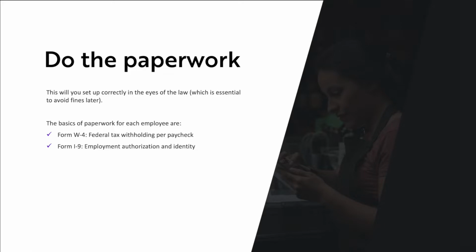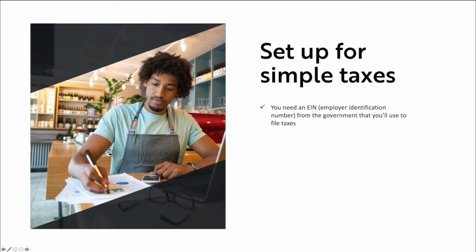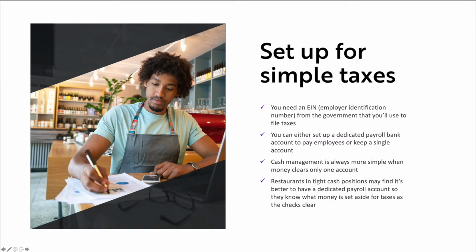Now, this may seem like a very simple step, but doing the paperwork correctly up front will save you a headache later on. As a business, you need an EIN, an employer identification number from the government that you'll use to file your taxes. Depending on your cash flow flexibility, you can either set up a dedicated payroll bank account to pay employees or keep a single account. Cash management is always more simple when money clears only one account. However, restaurants in tight cash positions may find it better to have a dedicated payroll account so they know what money is set aside for taxes as those checks clear.